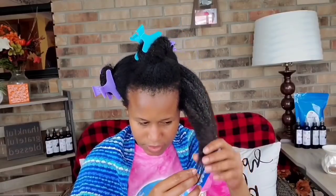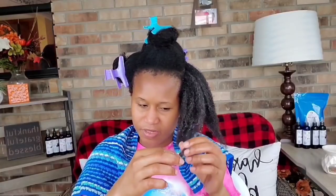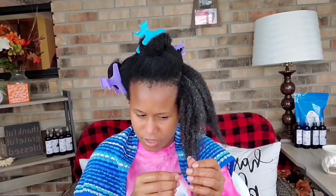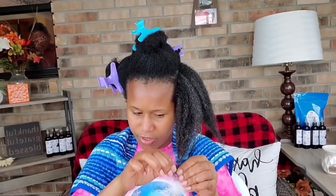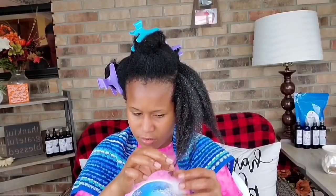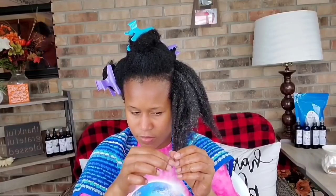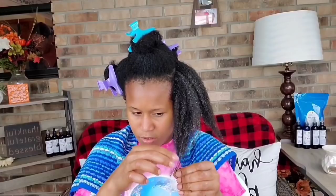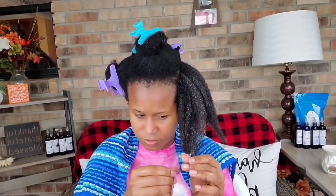I'm just trying to break the tangles down. This is why I also love to use my fingers. This is a big knot right here. I need to take my time and unravel it before I cause any breakage. I love my hair, but sometimes it's just a pain.